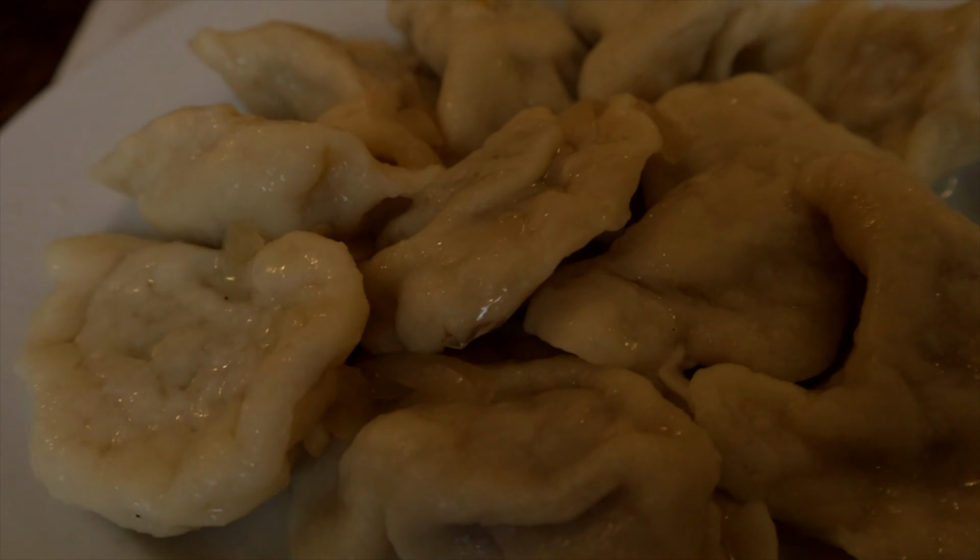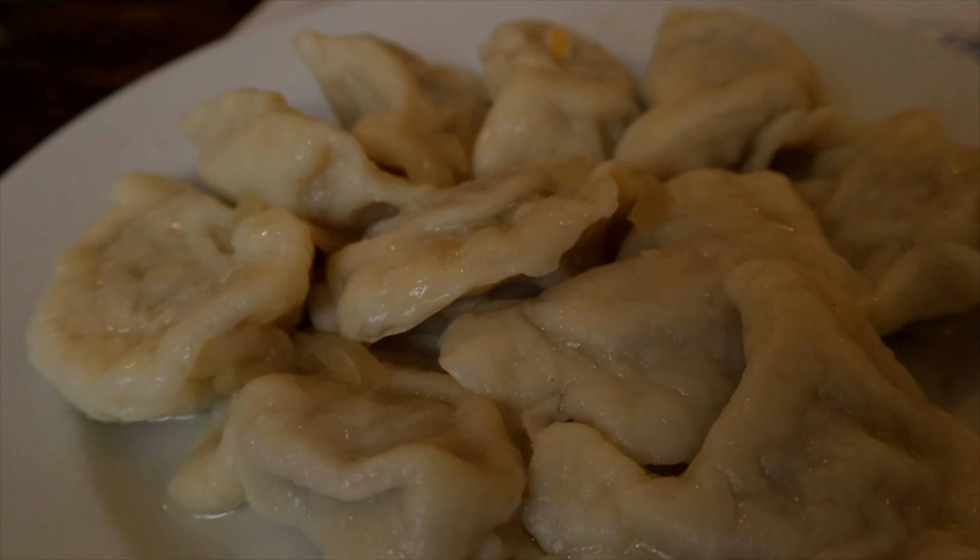So I'm really excited. These smell amazing. I cannot describe to you how amazing these dumplings smell. I've got ones with meat, and you can tell on top they've got little pieces of onion right there. But let's go ahead and dig in with the first one.